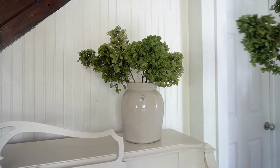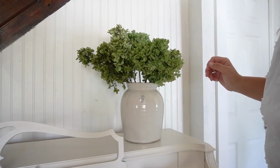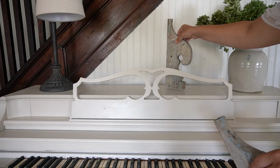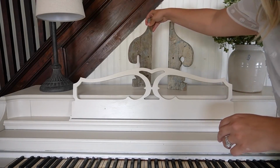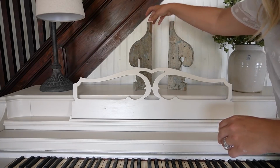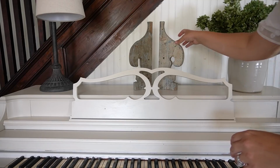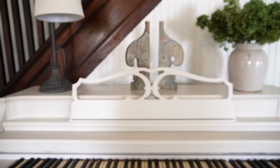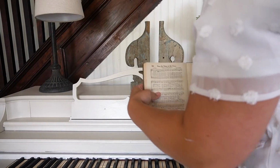I just love them. And then in the middle of the piano, I ended up adding these vintage corbels. These are really fun and funky. They have lots of old chippy paint on them. I thought about adding books in between them, but decided to just leave it bare. And then the last thing I'm gonna add is this Songs for Service book. It's just an old hymnal, and I'm just gonna display that there on the piano too.